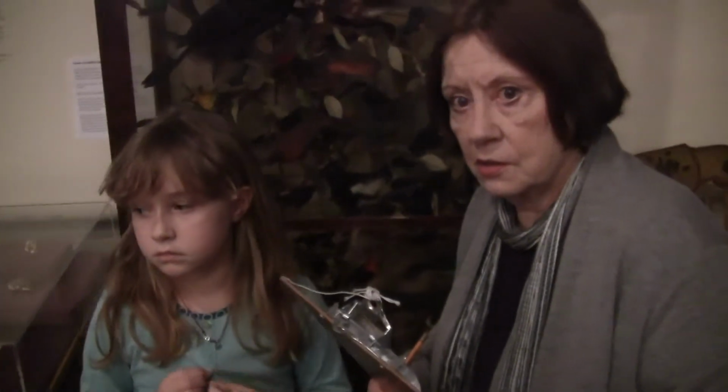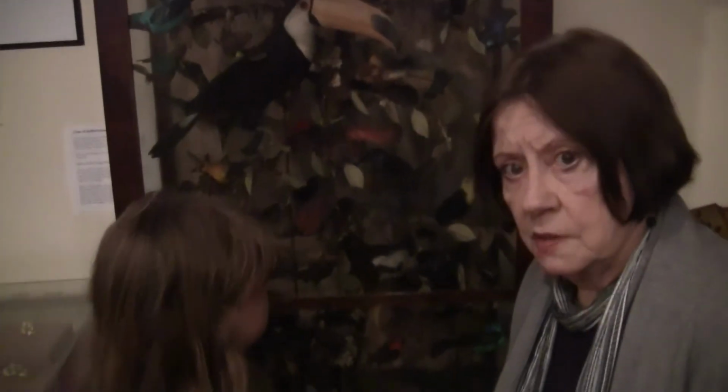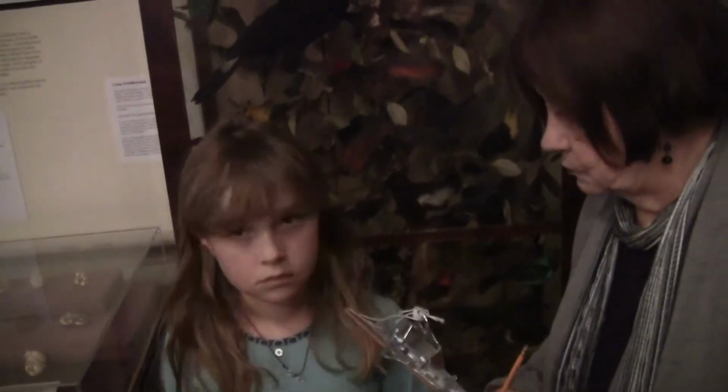We're at the Framingham History Center, and these birds were all stuffed in Brazil. Framingham has had a long tradition with Brazil. They went to Brazil to get rubber for a rubber factory, and these birds were stuffed down there. The museum currently has no legend for all of the birds in this case, and they asked Miranda if she could help out.